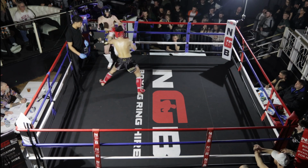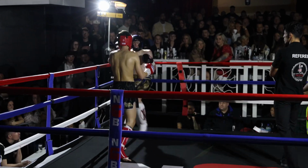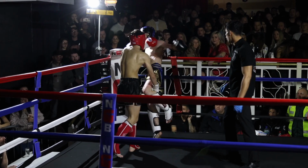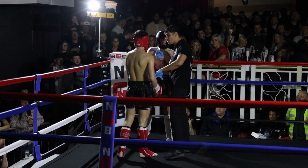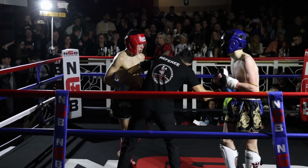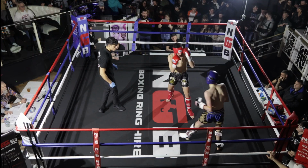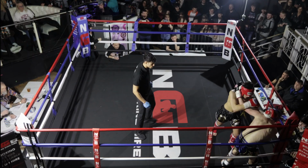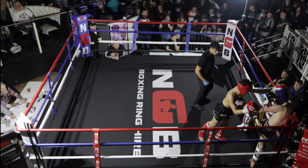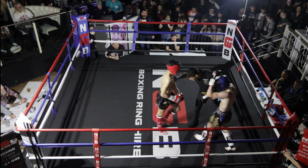There we go. Nice teep, nice as well. Two nice teeps, yeah. Really impressed with that. So effective as a kick. Yeah, absolutely. Got to be one of my favorite kicks. Sam's been tailed off for something. There's a lovely left hook from Sam. Sam's not in the corner, but I mean, Jayden's got some good defense there.